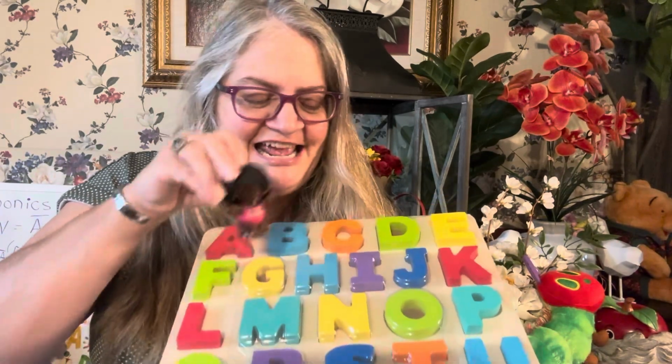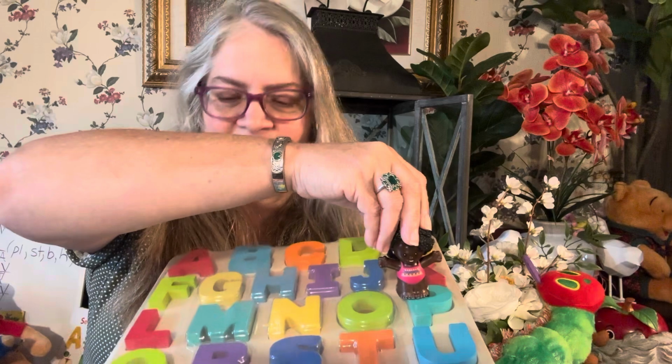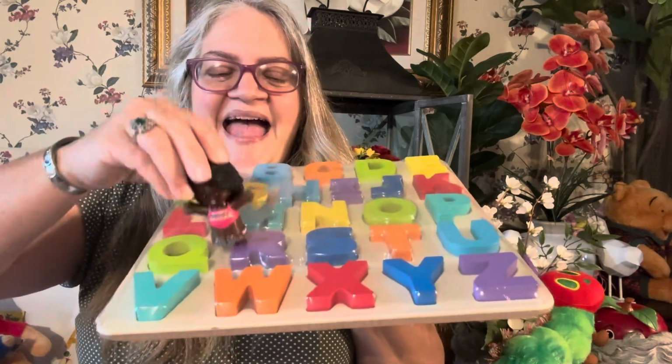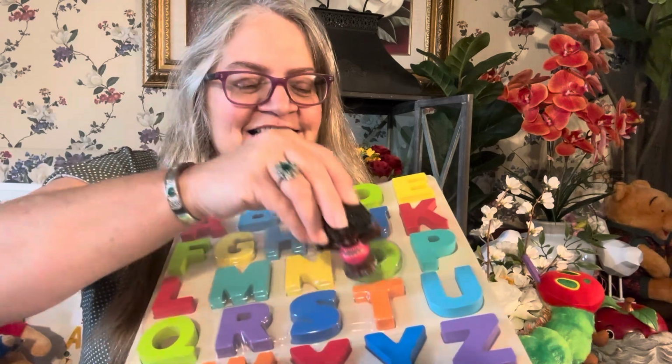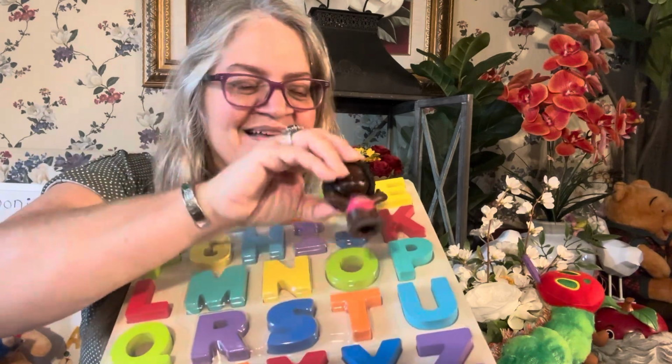1 is A, 2 is B, 3 is C, 4 is D, 5 is E, 6 is F, 7 is G, 8 is H, 9 is I, 10 is J, 11 is K, 12 is L, 13 is M, 14 is N, 15 is O, 16 is P, 17 is Q, 18 is R, 19 is S, 20 is T, 21 is U. Hey, U.